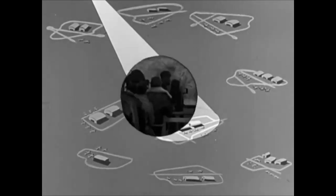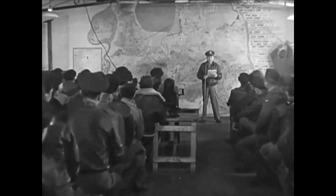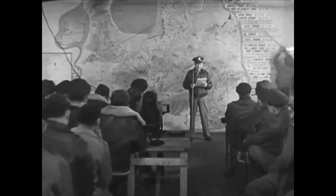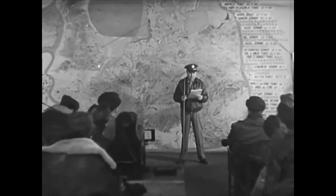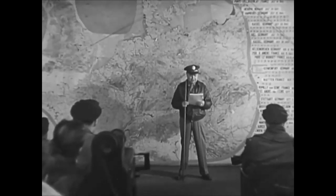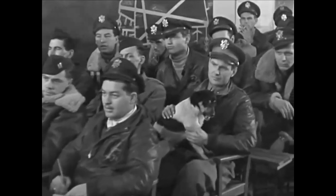Lights, please. At the 379th, the intelligence briefing continues. Eight groups will bomb from an altitude of 13,000 feet. We feel that this low altitude will be equalized by the element of surprise which is with us, and should ensure a thorough and complete destruction of the target. Another task force is hitting the FW-190 assembly plant at Marienburg.